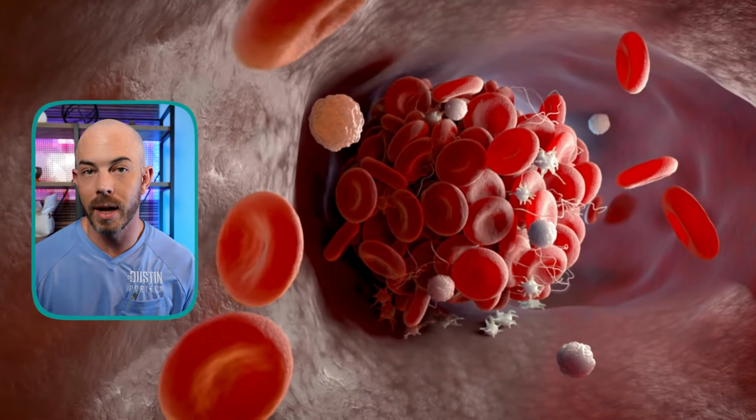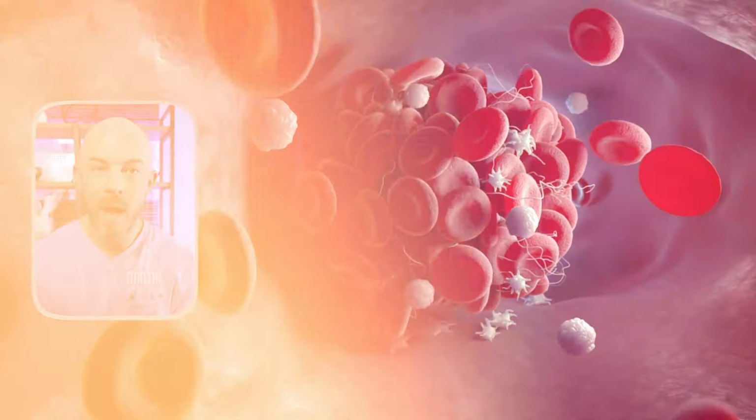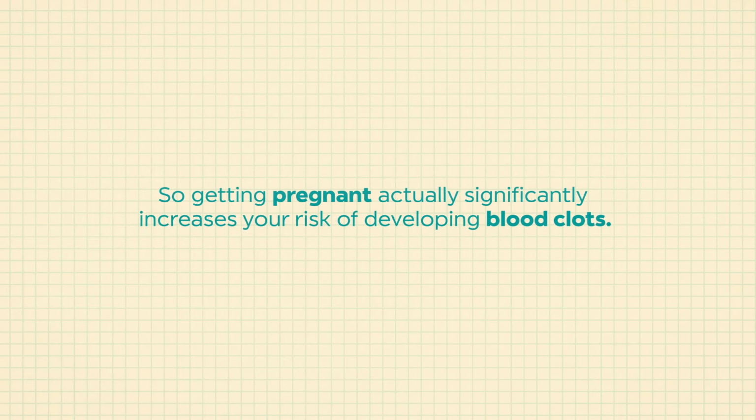One of the bigger risks to consider is that oral contraceptive pills have a slight increased risk of blood clots. Now, the risk of blood clots from oral contraceptive pills, although it's greater than those in the general population who aren't taking any medication, is still much, much lower than women who are pregnant. So getting pregnant actually significantly increases your risk of developing blood clots, but it's still a non-negligible thing to understand that oral contraceptive pills can increase your risk of getting blood clots.